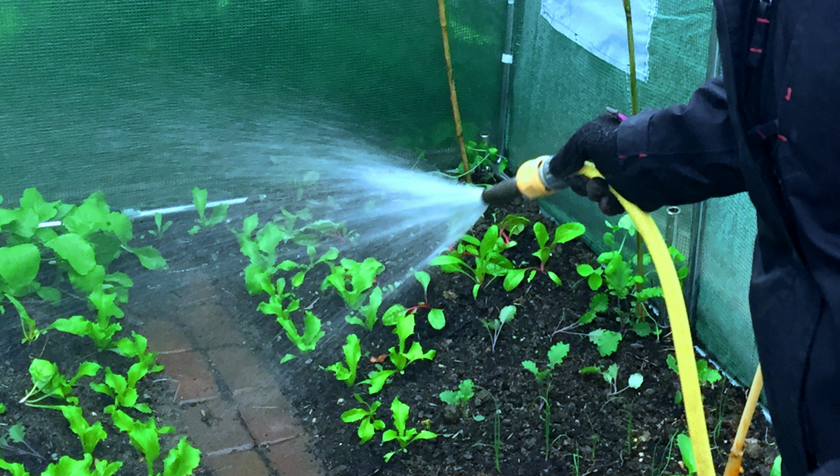And then there's sprinklers, a common choice, but they tend to waste a lot of water and can leave your plant's leaves wet, which can lead to disease. Use them sparingly and, if possible, in the early morning.